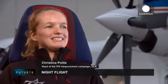Here we're in the Flight Operations Center. What you see here are several aircraft used as test platforms for various kinds of research projects that involve various partners.